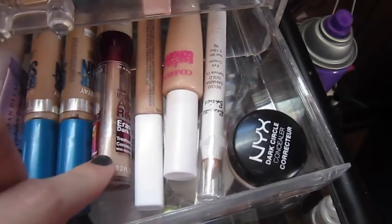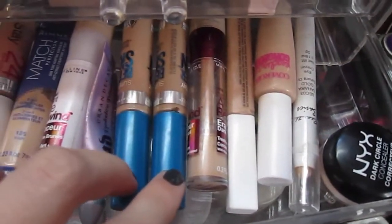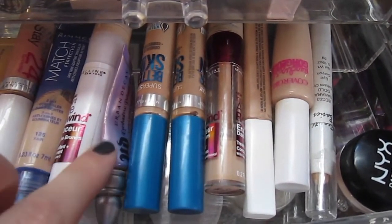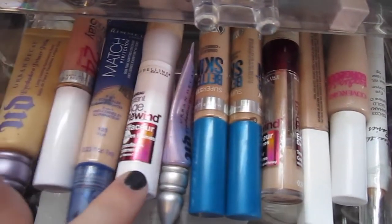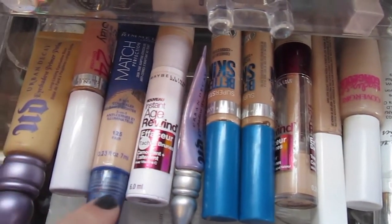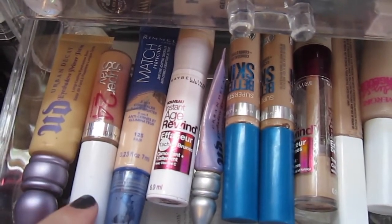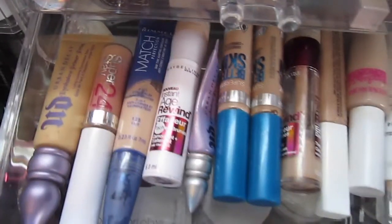An Instant Age Rewind that's in light. And then 2 Better Skin Concealers. One is in light, one is in ivory. Then we have the Urban Decay Primer Potion that's an eyeshadow primer. Another Instant Age Rewind that's in fair. Then we have the Match Perfect Concealer in light, the Superstay Concealer, which is way too dark for me, and then another Urban Decay Eyeshadow Primer Potion.